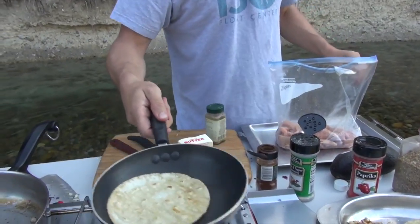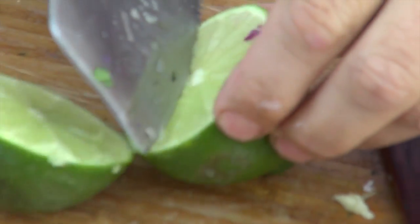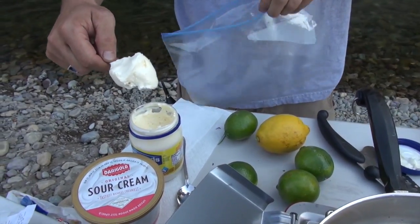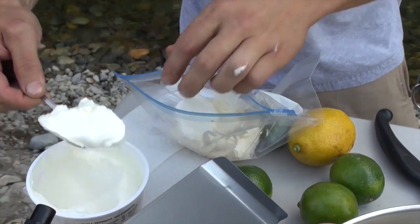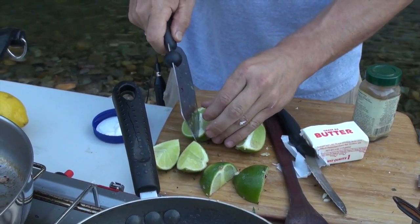So for our fish taco sauce, we're gonna be using half sour cream, half mayonnaise, and a couple solid limes. The recipe I got from my sister, Chef Steph. And we're gonna be mixing it in this fantastic Ziploc baggie today, which is nice and simple, and that's one less dish to do. So we'll probably do maybe half of the mayonnaise, half of the sour cream, and not be too scared to go a little crazy on the limes.